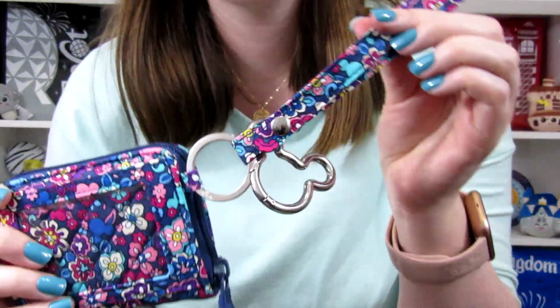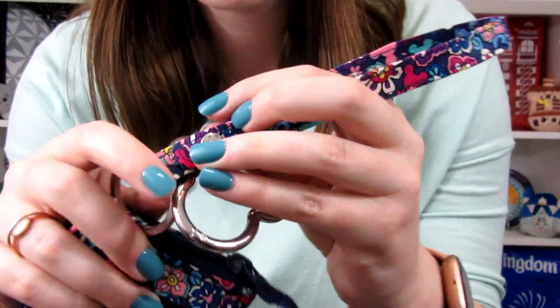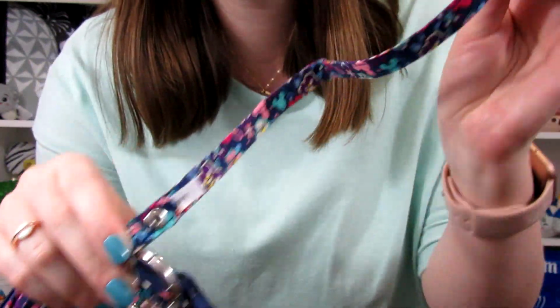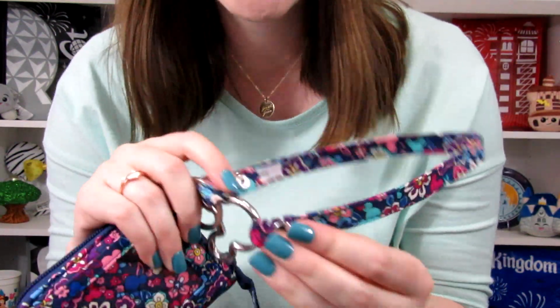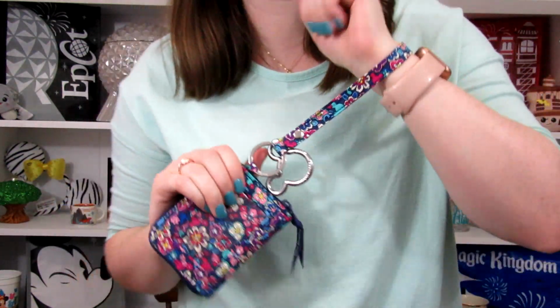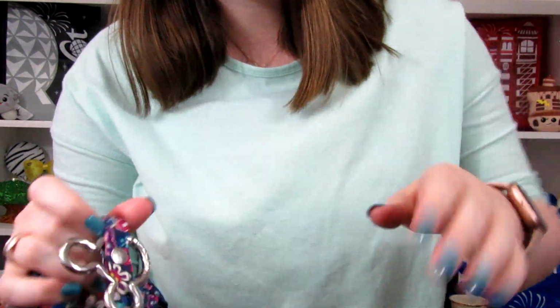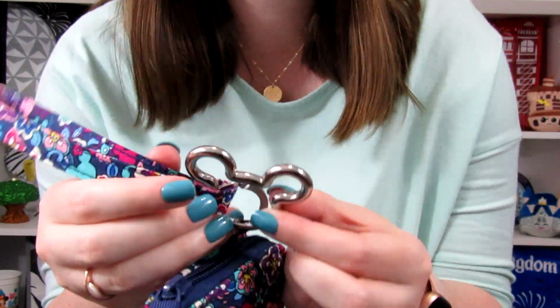So here is the wrist strap up close, and the thing I really like about this is that it actually has a snap right here that you can open, so you can loop it around your bag, you can loop it around a chair, you can just obviously put it on your arm and wear it like this. And I just liked how I could have a little bit more security on my wallet, so I can put it on my wrist.